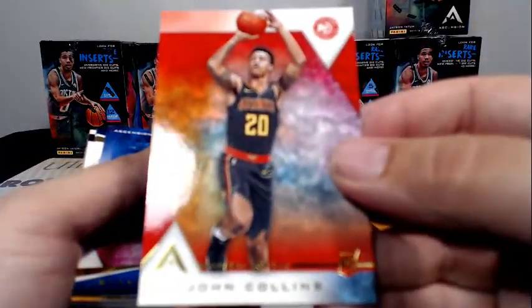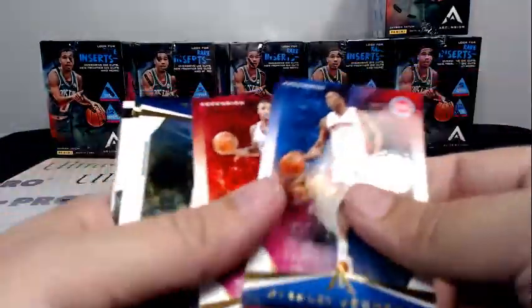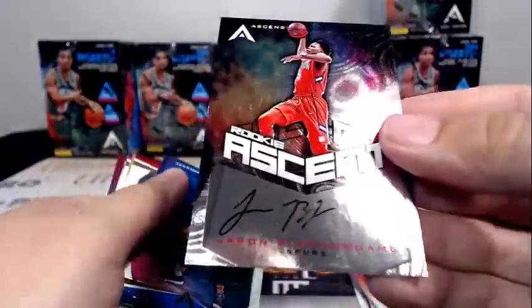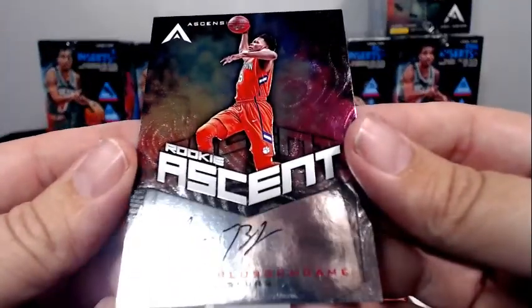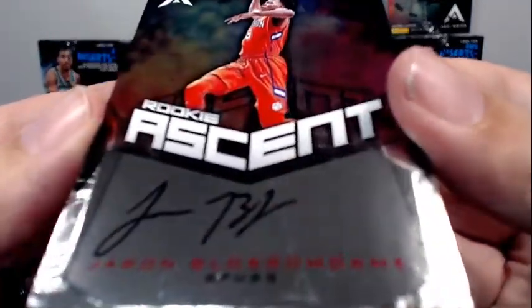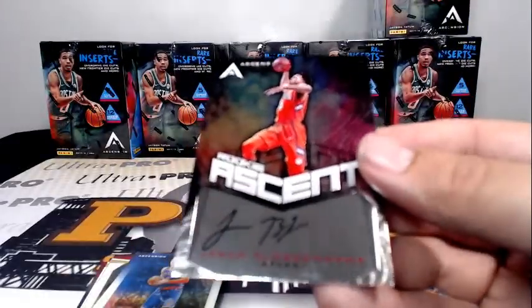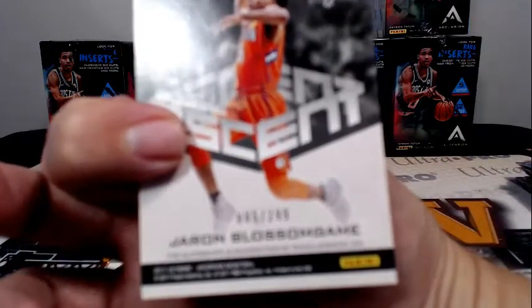For Atlanta, John Collins, rookie. Then for the Spurs, another rookie ascent, Jaron Blossomgame. However you pronounce it, I'm not sure, but whatever it is, it's going to the Spurs. San Antonio's Mike S. Congratulations, Mike. That one's numbered 85 out of 299.